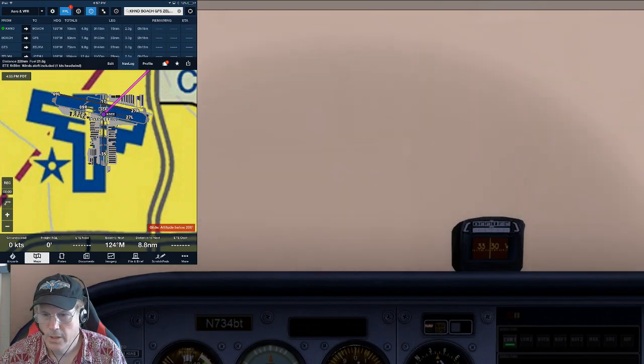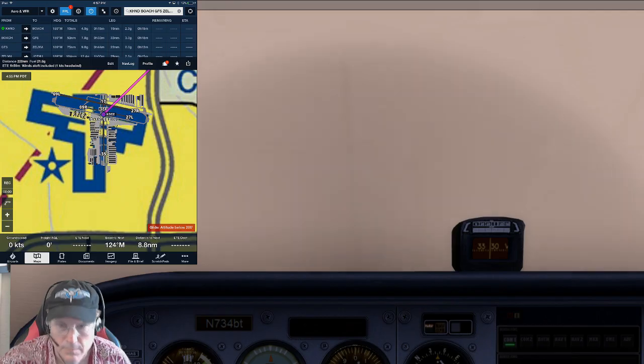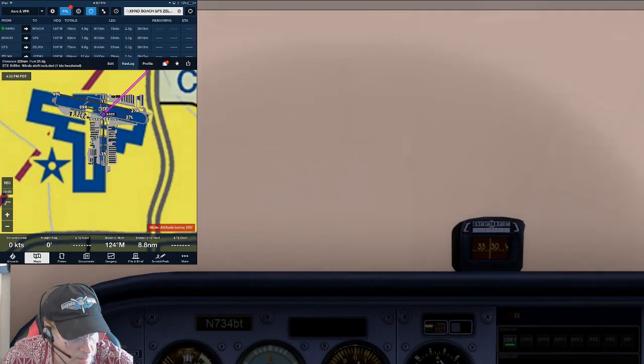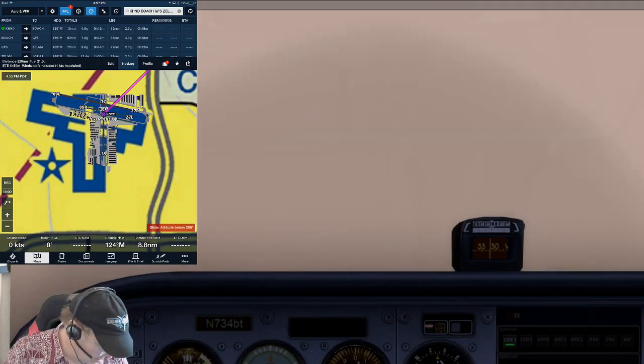SoCal Approach, because I was not able to ident, you did not allow me into the Class Bravo. Is there any other way to ident besides trying to hit it on Flight Simulator? No, the ident has nothing to do with not getting the Bravo clearance. I understood you wanted the VFR transition, which keeps you outside the Bravo. As long as we're able to radar ID you, it's not an issue.